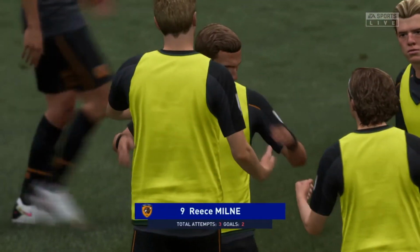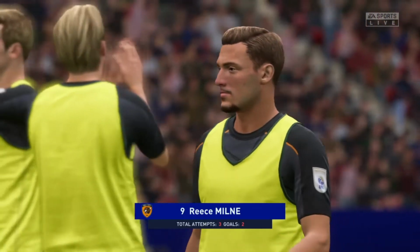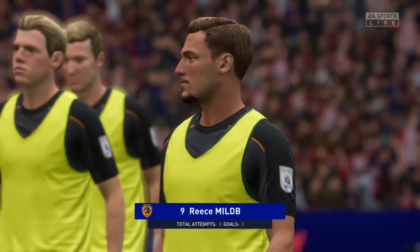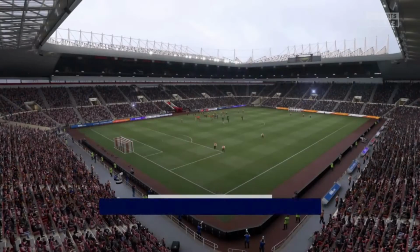In the final analysis, a really positive performance from this man, Lee. Well, clearly the difference between the two sides today. Two goals, a really good performance, ran into the channel, did everything right. Absolutely, 9 out of 10.